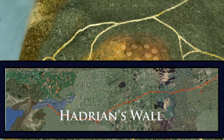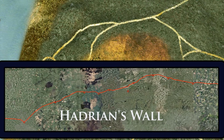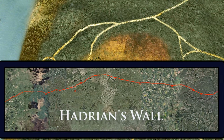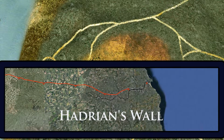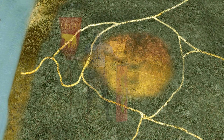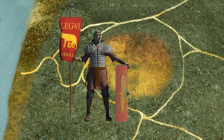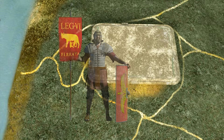The decision to build a fort on this site was purely strategic. It would form the easternmost part of the Hadrian's Wall defences and would protect a seaport which lay somewhere on the south banks of the Tyne estuary. It was probably the 6th Legion who built the fort here at Arbeia. After all, only Roman legionaries possessed the skills and abilities to build such a substantial fort.